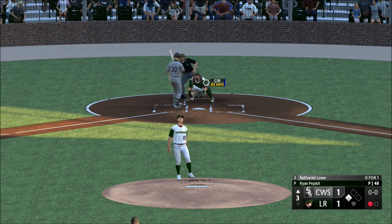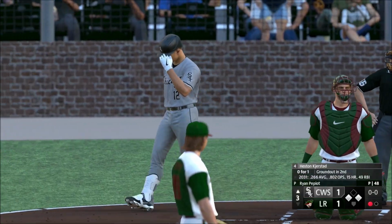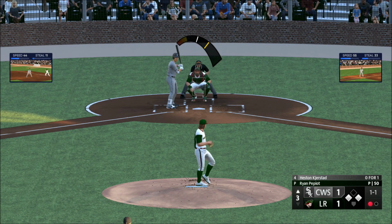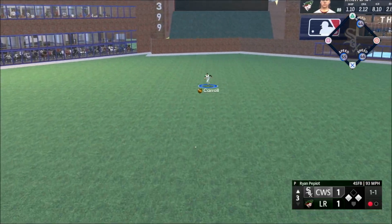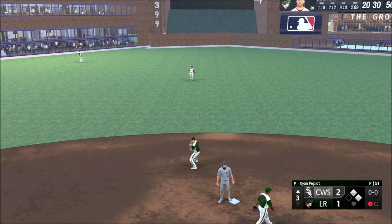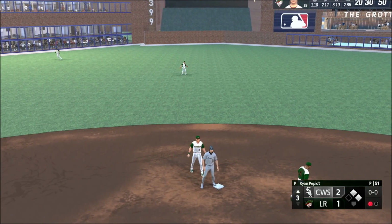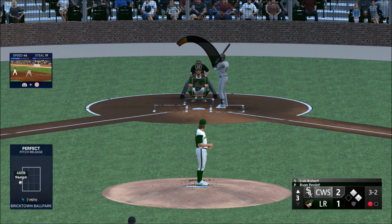The 3-2 is off the outside edge, and that is ball 4. Very close off the outside. And the right-hander deals up the middle, and it finds its way through for a hit. In comes the run from third. It's 2-1. Mission accomplished there as he picks up the RBI.